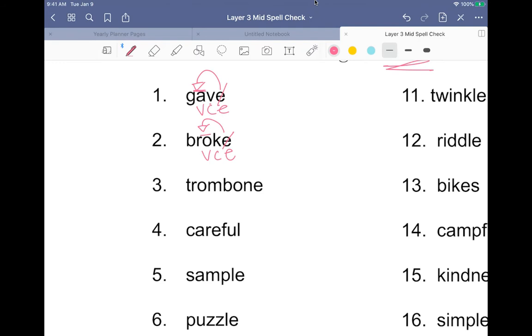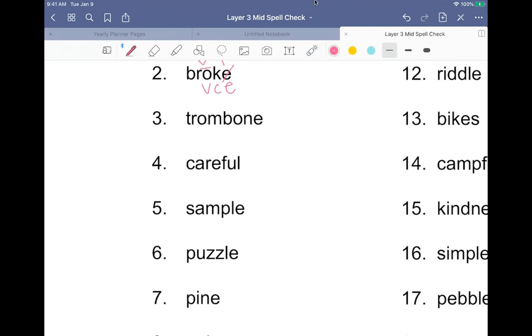Our O says its name. It gets the long line over it to remind me that it is long. So it says br-o-k, broke. Notice that I'm not making that E sound. It is silent, okay? It lost all of its voice when it jumped. Okay, if you need to catch up with me, you can pause and then catch up and then push play.